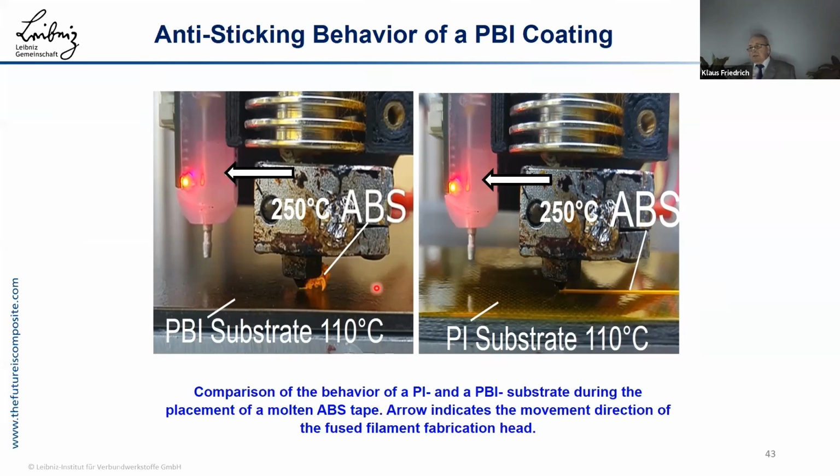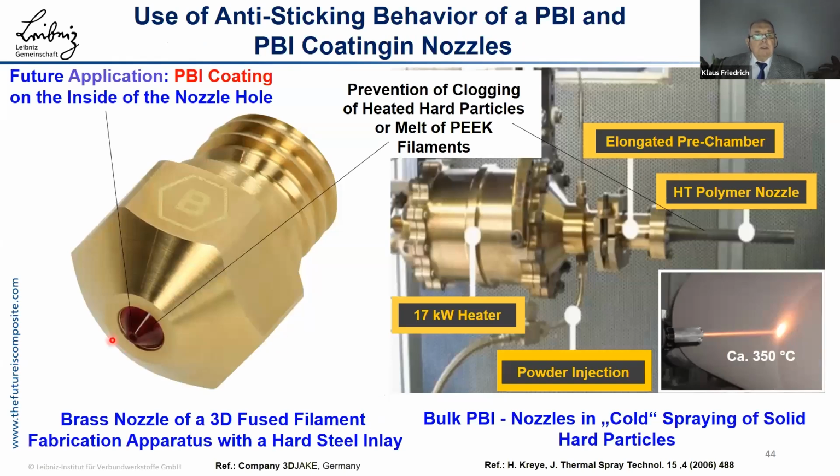And this is a good sign, for example, when we would coat our nozzle with this PBI coating on the inside, so that, for example, the clogging of melt, especially of PEEK filaments in the die, which prevents further processing, can be prevented. So if there is no adhesion between the nozzle and the molten polymer, then we can get better and faster results.